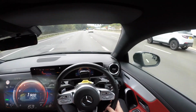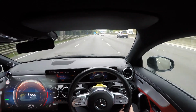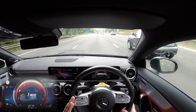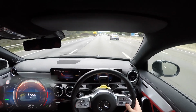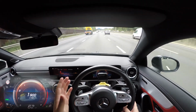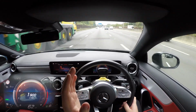Then steering on the motorway, this is where Mercedes really gets it right. Combined with the really comfortable suspension, the steering, I don't know how they do it. It just seems to stay super centered the whole time when you're on the motorway. It doesn't follow any tram lines in the road, and when you're going over bumps in the road, it doesn't jiggle about at all. It just keeps you dead straight.